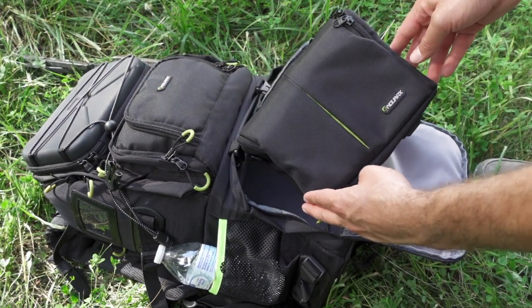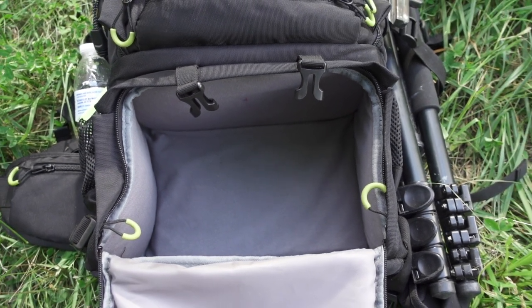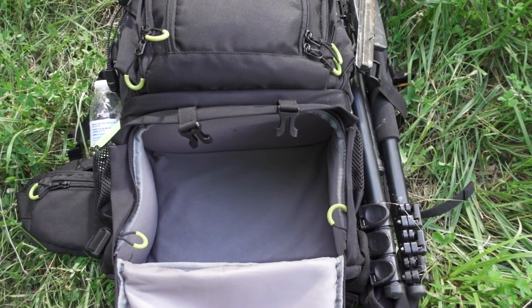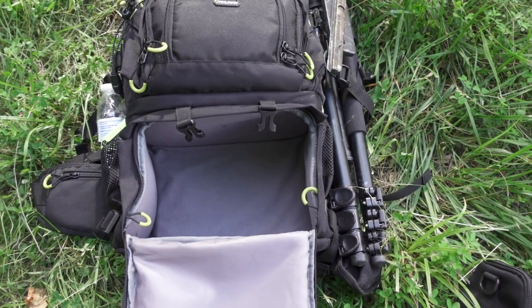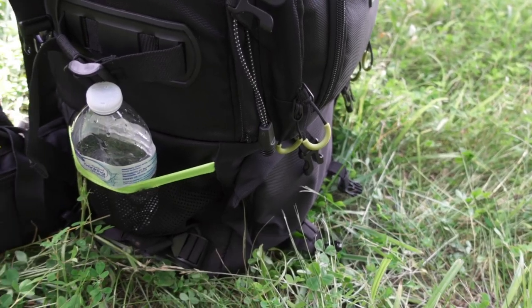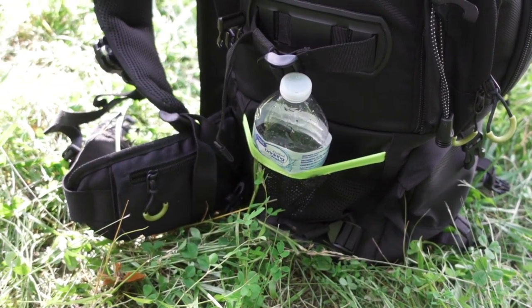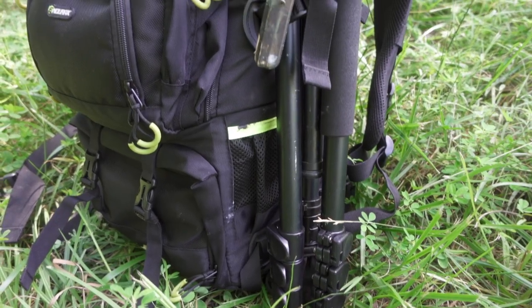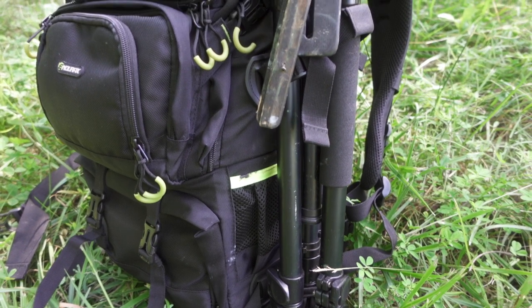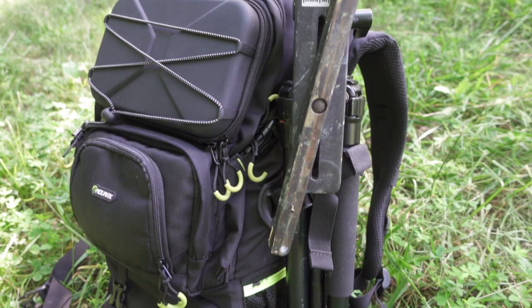And I love the fact that if I want to, I can take it out of here, and then I've got a ton of extra space if I'm just gonna hold the camera the whole time for extra clothes, jackets, water, food, I mean, you name it, tons of room. Then of course there's a standard water bottle holder there on the side, each side actually. And this is another cool feature. Since it's a camera bag, it's designed to hold a big tripod on the side, which is perfect for painting.